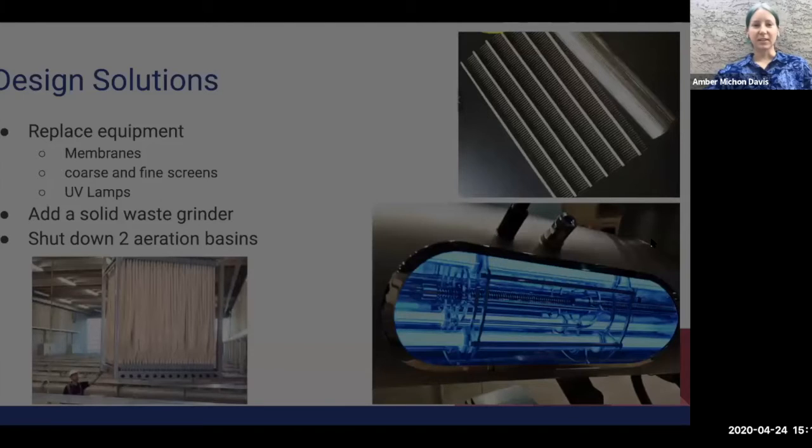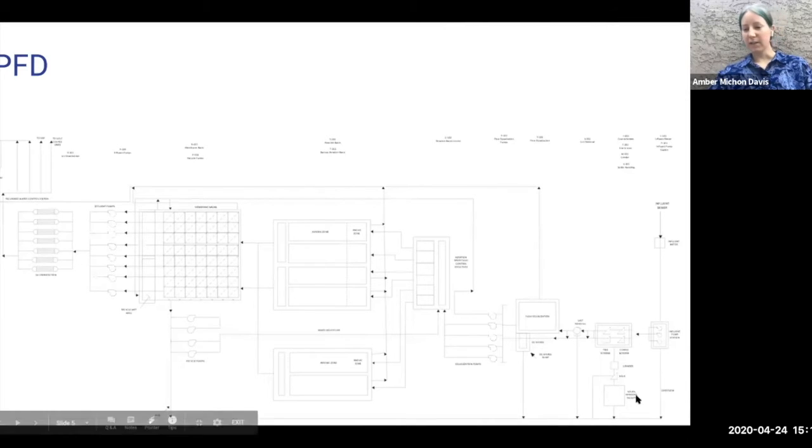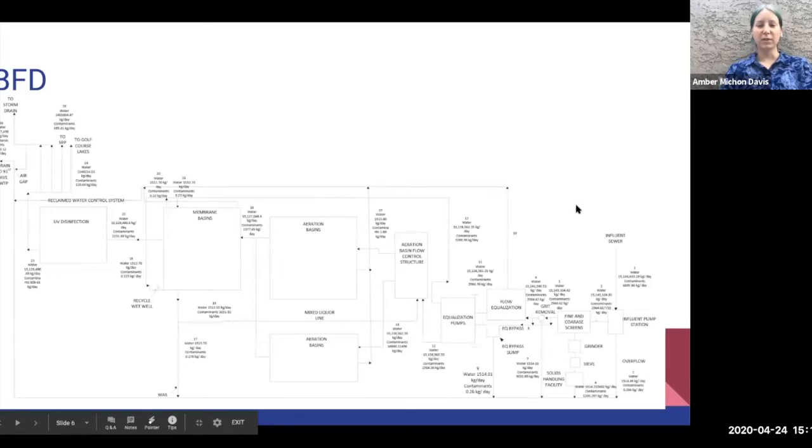As Jessica just discussed, since we're only replacing some of the smaller equipment, the process flow diagram is pretty similar to what was given in the initial Kyrene Water facility. However, down here you can see after coming out of the coarse and fine screen step, there's a grinder and a solids handling facility. And then here's the block flow diagram. It's pretty similar to the process flow, just simplified a little bit by the streams.